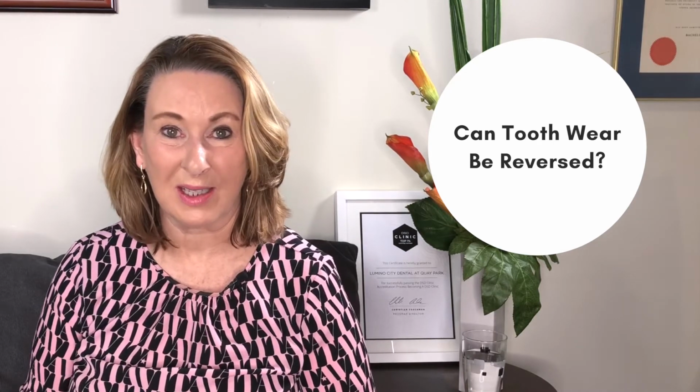So dentists have an incredible diagnostic capability in this area. Reach out, ask us if you're worried, we'd love to help. Can tooth wear be reversed? Well, sadly, no. We can't grow enamel back at the moment. There's no science that allows us to do that. What we can do, though, is we can put artificial enamel back using materials like composite resin and porcelain.